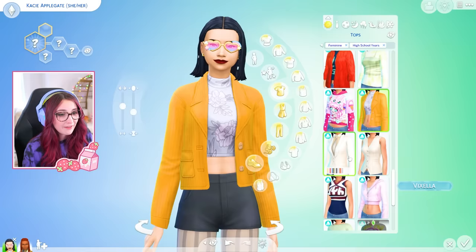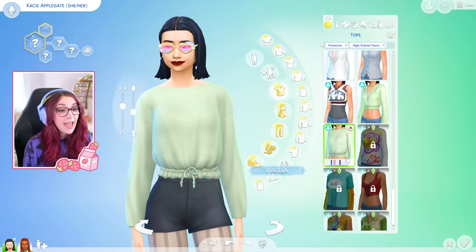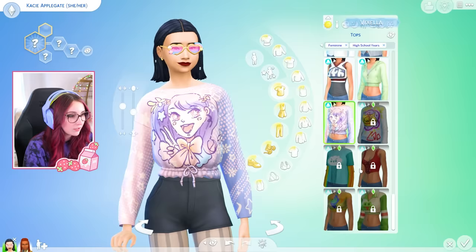Very cute, very proper. This one's all right. What happened to that button right there? Another cheerleading uniform? This looks exactly like the one before. And oh, this I will use 100 times. And this one. Ooh, and the anime girls are giving me life, dude. Keep them coming, EA, keep them coming. Oh, and there's some unlockable ones down here. You have to buy it at the thrift store.